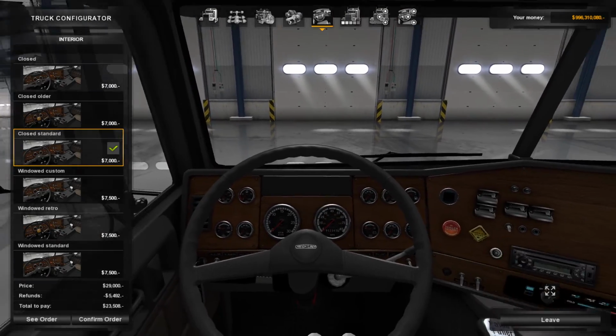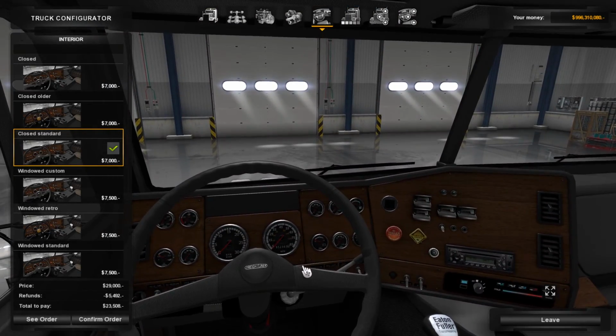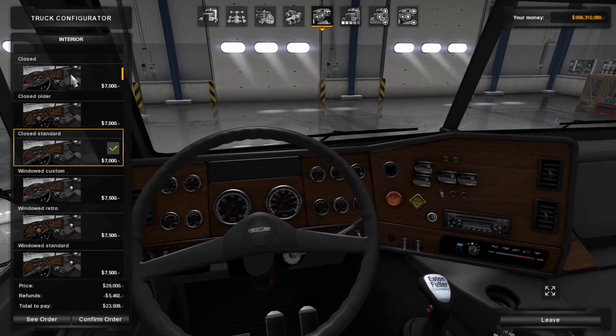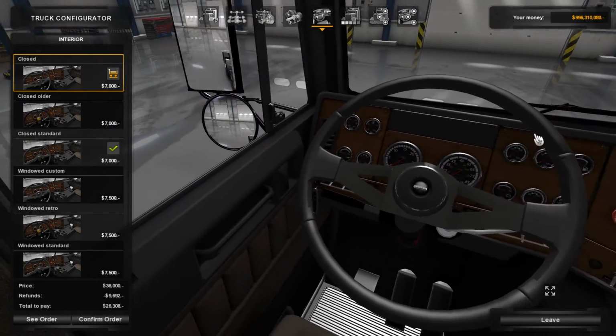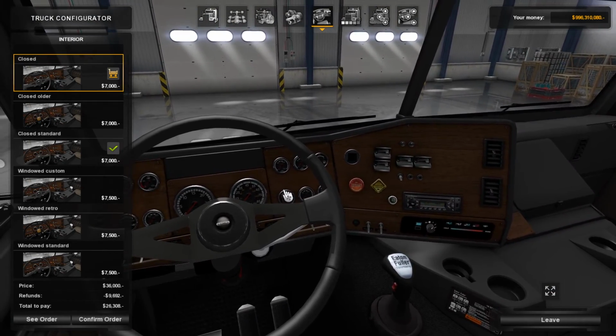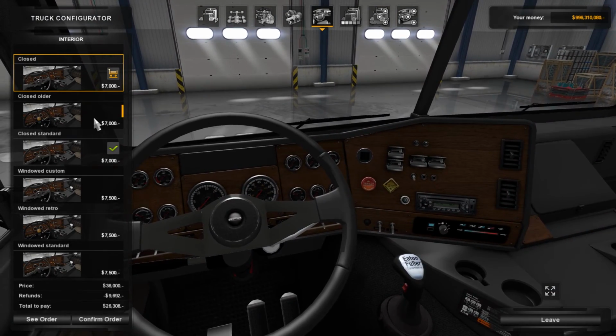Most of these buttons down here, as you can see, they're all behind the wheel. They all, or most of them, when you press buttons, they do flick around and they're really nice. So starting with the top, you've got the closed, whatever that means. I'm not sure what the difference is. So you got that there.